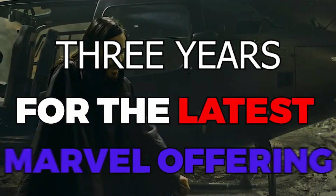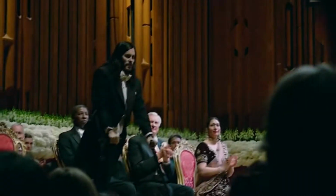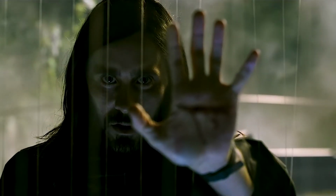We had to wait nearly 3 years for the latest Marvel offering, and boy is it sprinkled with Easter eggs throughout the flick. Sony Pictures isn't done milking this nerd cow yet. You'd know if you'd seen the movie.